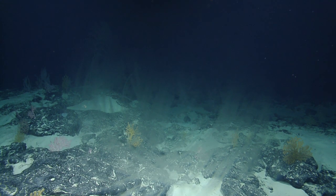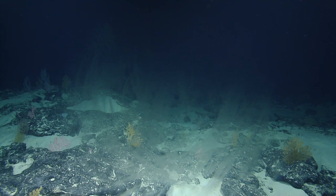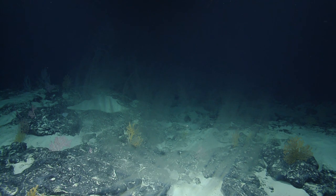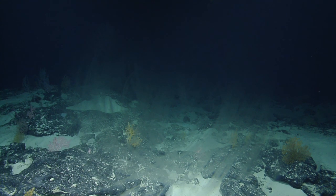Brian, what kind of pink coral is that on the side? Should be hemicorallium. Awesome, thank you. And hemicorallia's common name is bubblegum? No, these are precious corals. Precious corals. No, paramuriceids are the bubblegums.